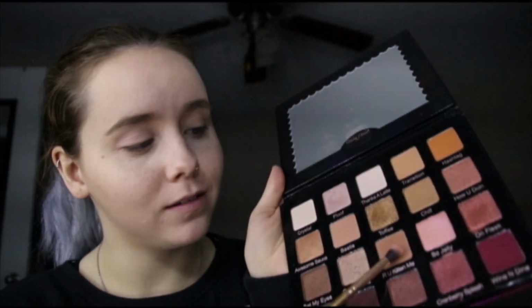Once that is on, I'm gonna put the color, are you kidding me? Right here. And I'm gonna pack that in my crease. Like so. So now I think I'm gonna do brownie points right here and then teddy bear.